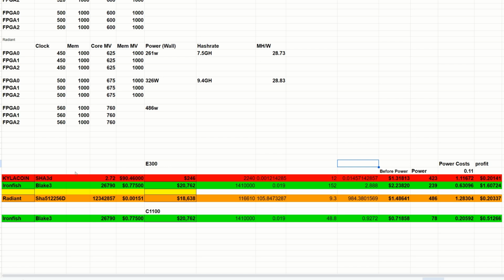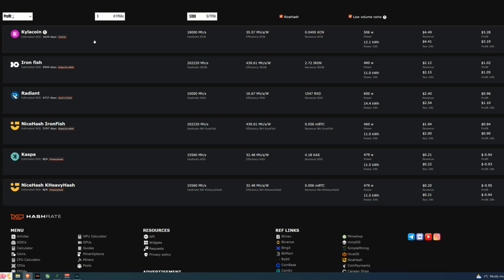Here we can see in red, Kyla coin is looking like the worst coin to mine on the E300, coming in at only 20-cent profit and $1.31 if you had free power. It is using about 423 watts, so you can do the calculations based on your power price. If you have dirt cheap power, it might be looking not too bad. But coming into hashrate.no, for some reason, it is telling us $3.19 profit at 10 cents per kilowatt hour. I'm going to adjust this to 11 cents right quick here.